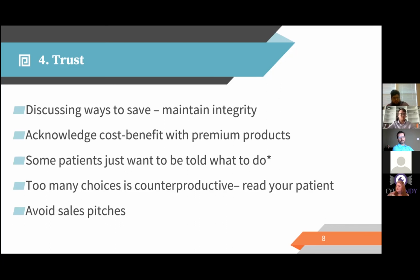And I think I've alluded to this already. Sales pitches. If you come off as a salesman, you've lost that trust already. And so I come off as selling by educating. Really is what this is.